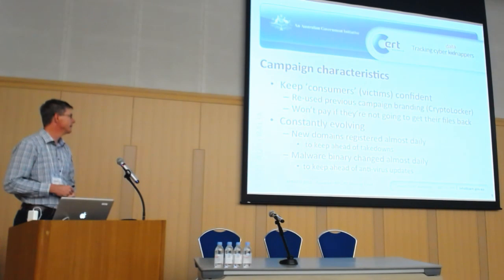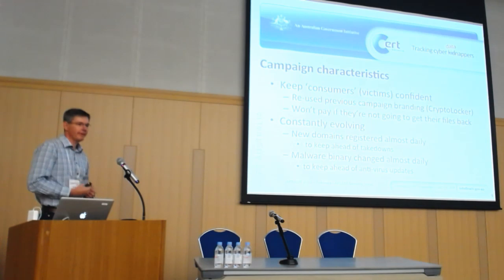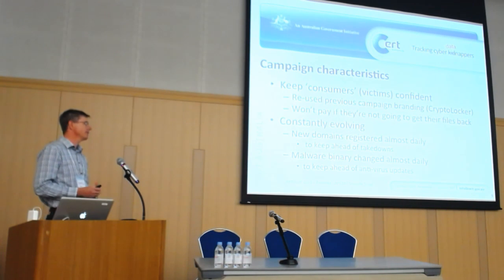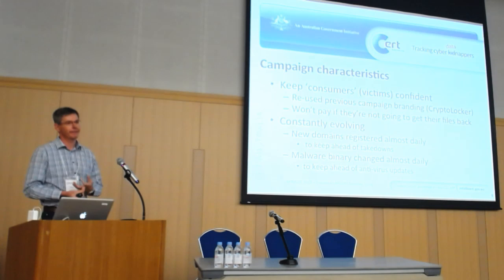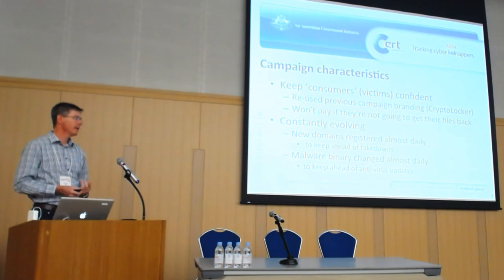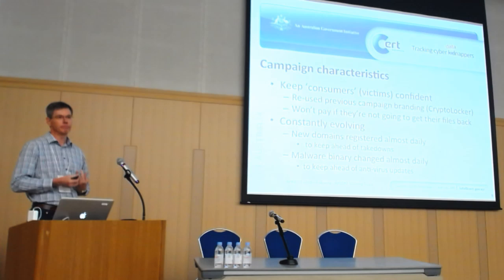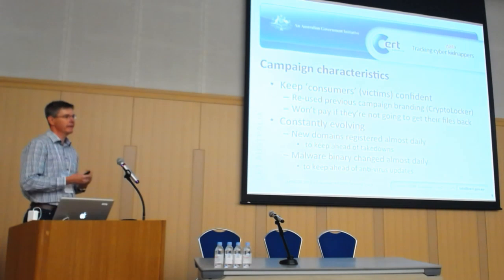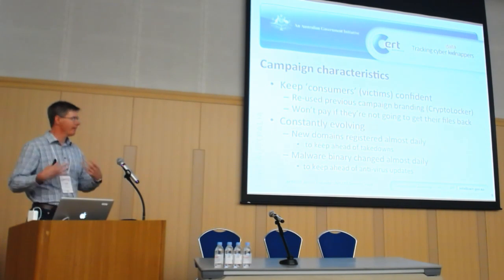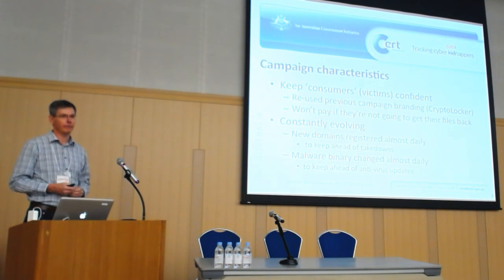This particular campaign was very rapidly evolving. So almost every day throughout the most active periods, we were seeing new domains registered, and this was to keep ahead of domains being taken down. And the malware binary was changing more or less daily. So antivirus updates couldn't keep up with the rate at which the malware was changing.